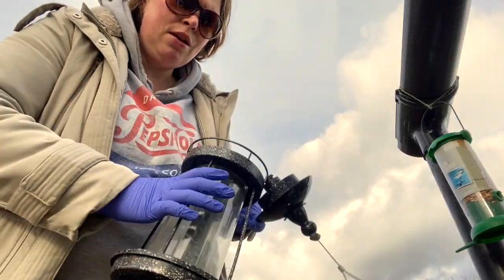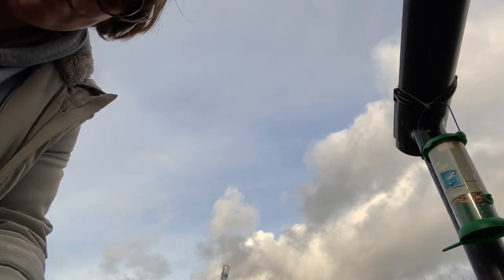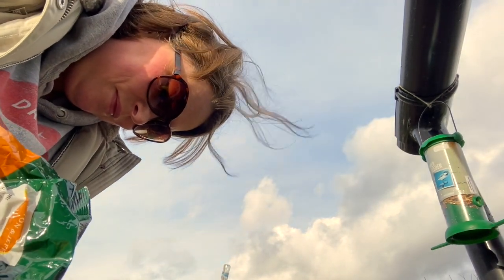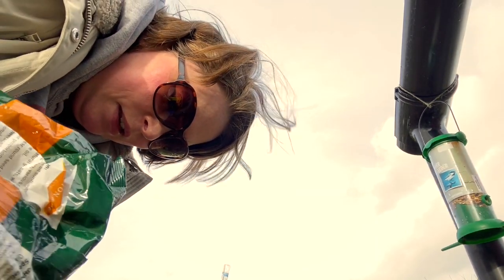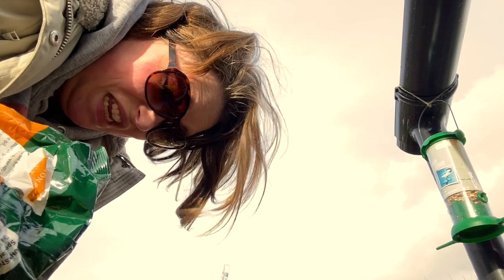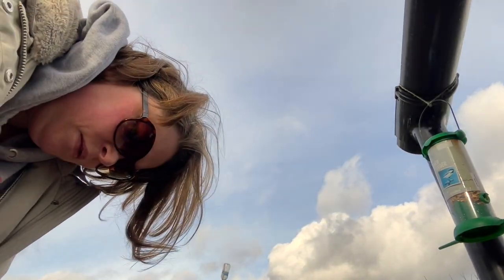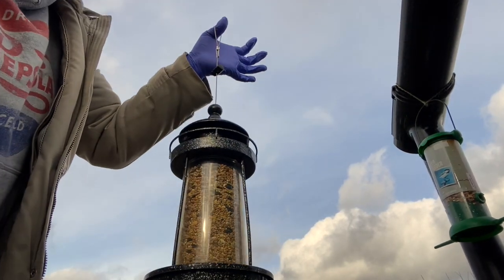These birds have been really, really hard. I keep this bird seed in the boot of my car, just so as not to encourage vermin. And to be honest, every time I come, every four to five days, both of them need filling, which is strange because there's so many berries around on the bushes and stuff. The birds don't seem to be touching those. There we go. That'll keep them going for another week. Go hang it on the tree.